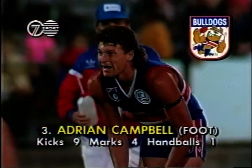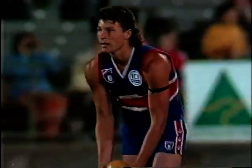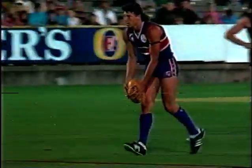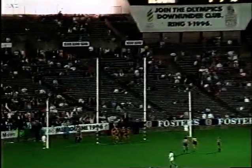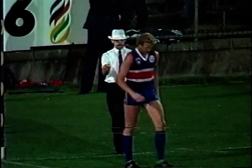So let's see what the young man from Terrelgan can do with this one. Adrian Campbell. Got Teddy Whitten's number on his back. Magnificent drop punt kick. The Footscray boys in the goal square like it. It's a goal.